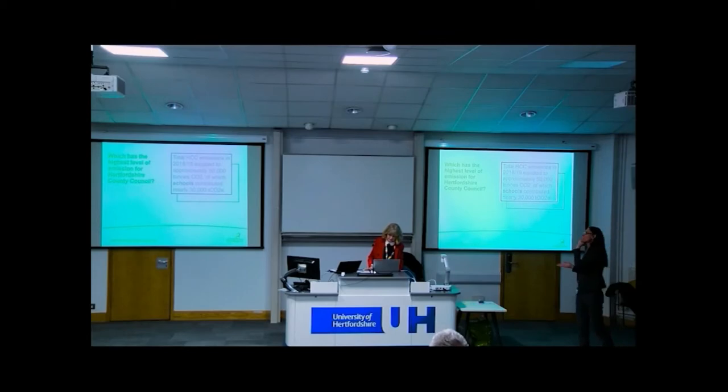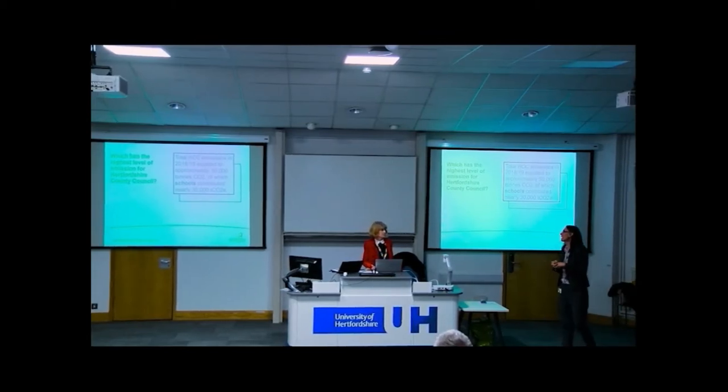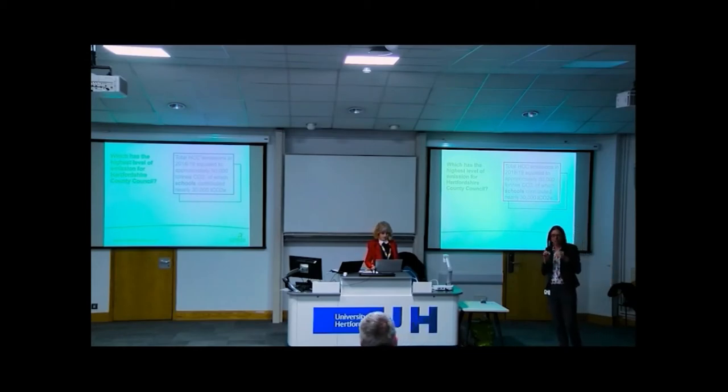Total emissions for us, our baseline year was 18-19 and approximately 50,000 tonnes of CO2 per annum. And actually we've had that reassessed, and that's a conservative estimate. We're probably a little bit higher than that in terms of CO2 emissions per annum. But yeah, schools contribute around 30,000 tonnes per annum.